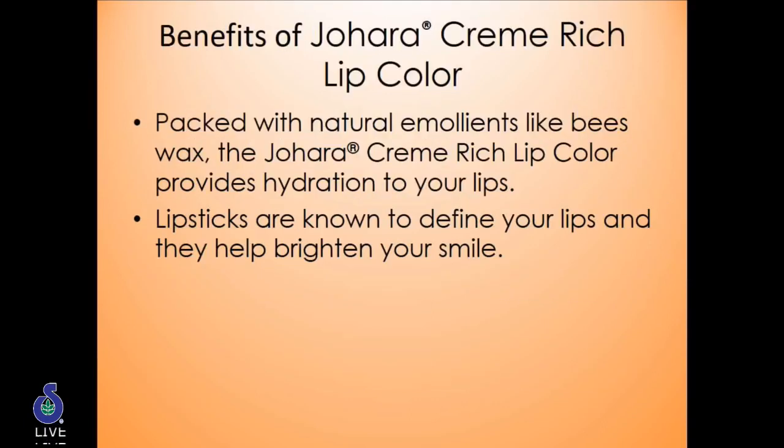So now let us see what the benefits of Johara Crème Rich Lip Color are. It is packed with natural emollients like beeswax, so it provides hydration to your lips. We know that any lipstick has some emollient which provides hydration and keeps your lips moist. So in Johara Crème Rich Lip Color, we have beeswax, which is a natural emollient which gives hydration to your lips. Lipsticks are known to define your lips and they help brighten your smile. We all know that the smile is more beautiful when you apply a lipstick because it enhances your smile and brightens your lips.